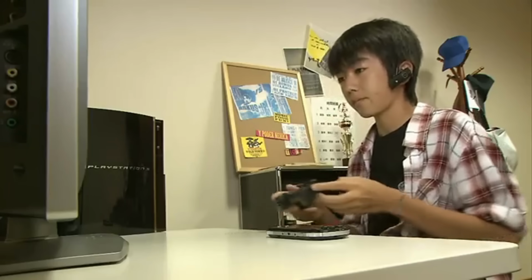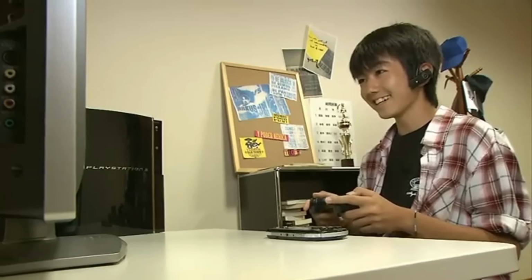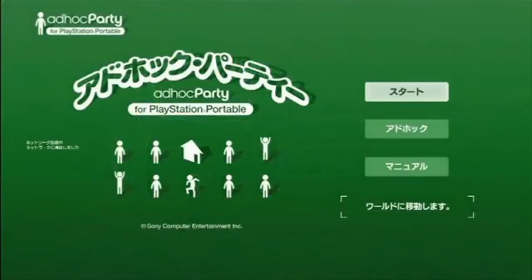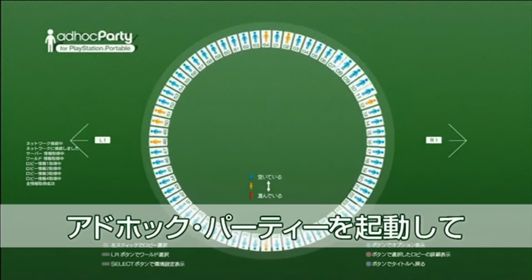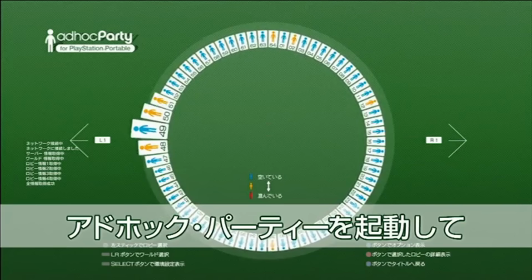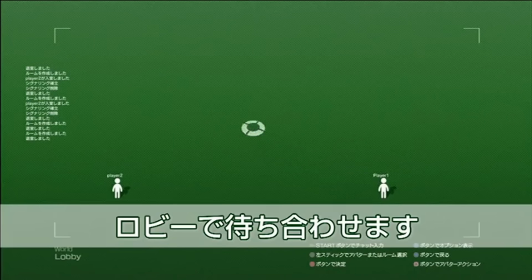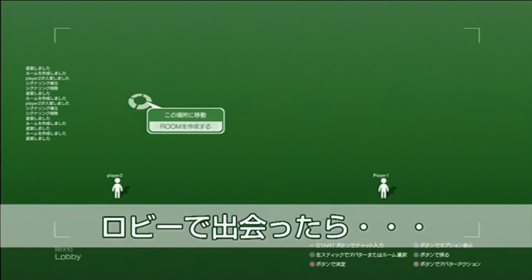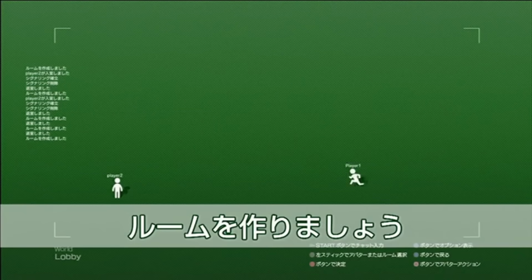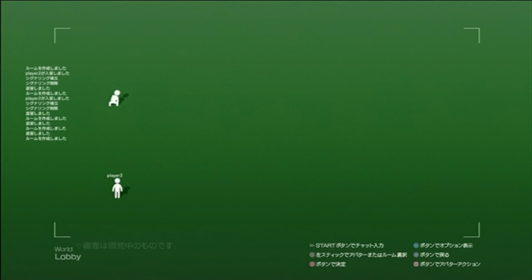Ad Hoc Party was a free app on the PlayStation Store that would allow you to wirelessly connect your PSP to a PlayStation 3 as long as the PS3 itself was using a wired Ethernet connection, and use the console as an access point to connect to other players also using Ad Hoc Party. This way you could play games online that usually required you to be right nearby. You could even use the PS3 Eye camera or a headset for voice chat over Ad Hoc this way.